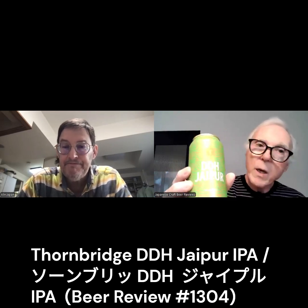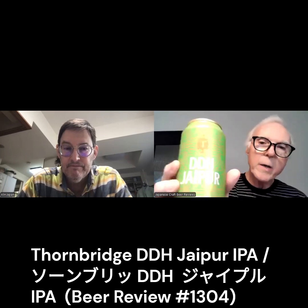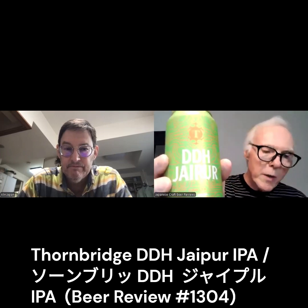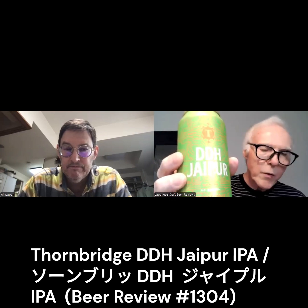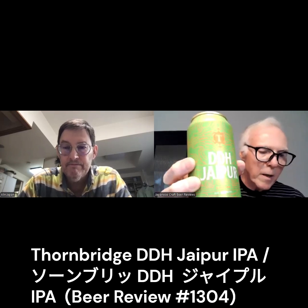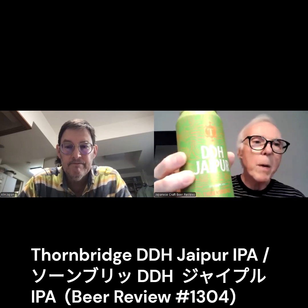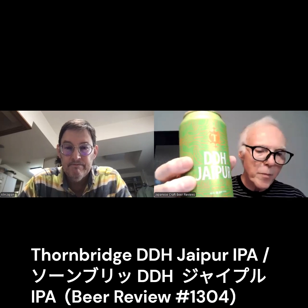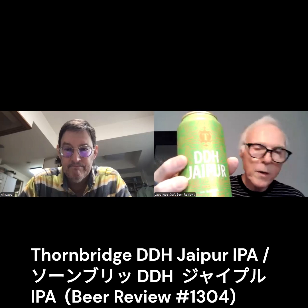The malt bill is identical to Jaipur. It contains Chinook, Centennial, Ahtanum, Simcoe, Columbus, and Cascade. Those are all serious IPA hops. And the double dry hopping means, of course, they're giving a little extra punchiness for some strong tropical fruit character. The hops are a good combination of bittering hops, things like Chinook, and of course aroma hops, Simcoe, things like that.